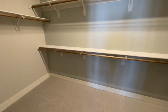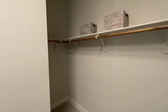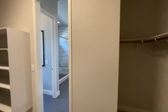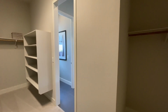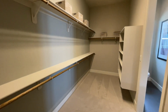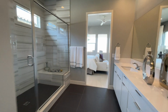Not bad. Single bar and shelf, double bar and shelf, and even goes back around here. I would do maybe a big mirror here, or I mean, what would you do here? I bet you the door opens this way. They don't have the hinges on it. That's what I'm guessing. The door is gonna open right here. And then we have a bunch of shelves and a ton of hanging space. Nice closet. Let's head on out and get back to that kitchen, living, dining.